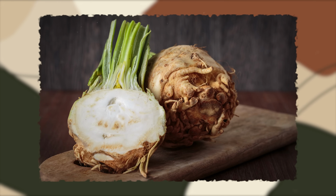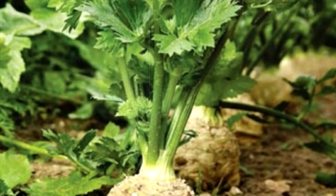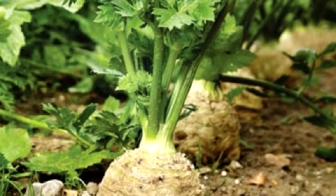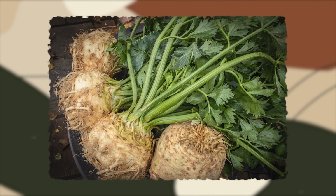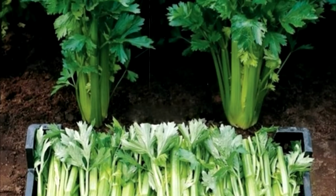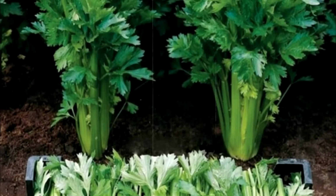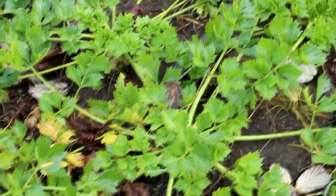Unlike its finicky cousin celery, celeriac grew easily in most climates and could be stored for an incredible 6 to 8 months in a simple root cellar. Its delicate celery flavor actually improved during storage, becoming sweeter and more complex as winter progressed. Families valued it for bringing fresh flavor to meals long after the garden was buried under snow.